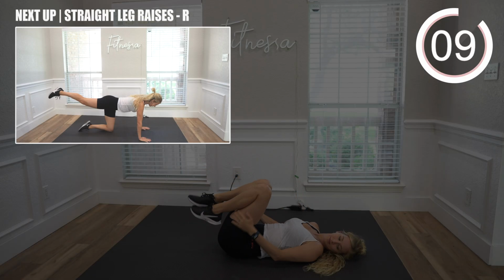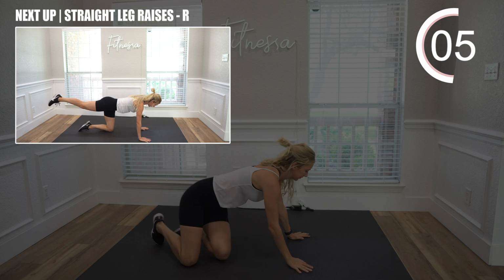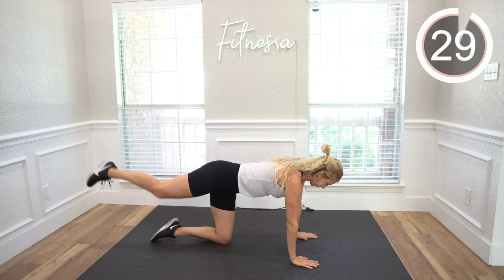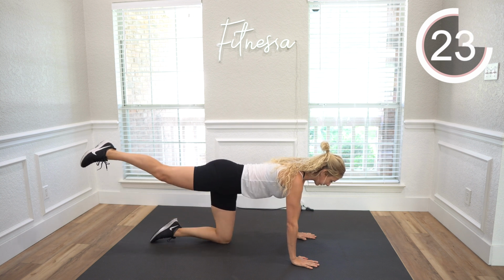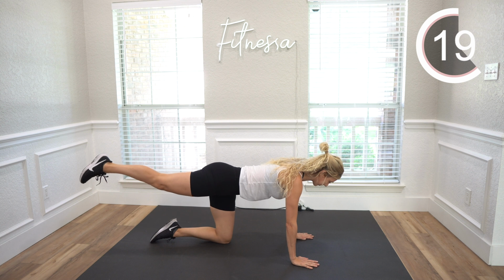Next, we're going to do a straight leg lift, so start in an all fours position and make sure your weight is evenly distributed between all points. From that position, slowly lift your right leg up into a straight line position so your body is one parallel line from the floor. Make sure to keep your hips parallel to the floor so your body doesn't open up, and engage your core throughout the entire move.